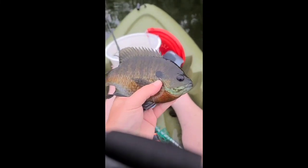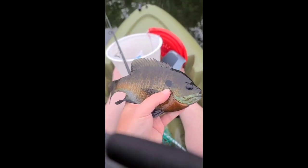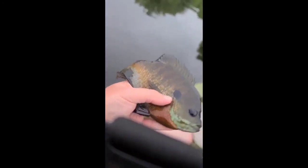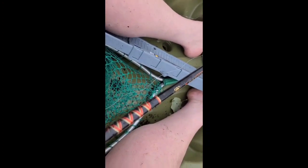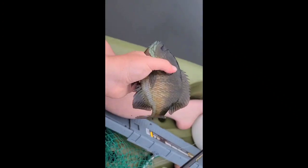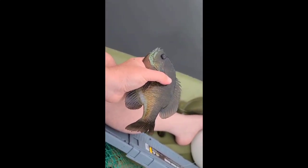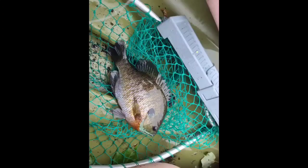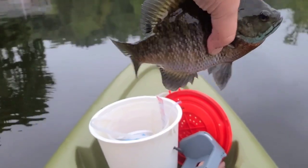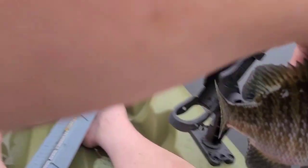Another really nice sunfish. It's a red-breasted sunfish, as I've caught in previous episodes. Not too long ago, actually. Another nice sunfish. Good size. Red-breasted sunfish. Really good size fish. All right, we're gonna let him go. See you, bud. Whoa. That's a nice fish. Beautiful, beautiful sunfish. Or, yeah, I think he's a hybrid bluegill. See you, buddy.